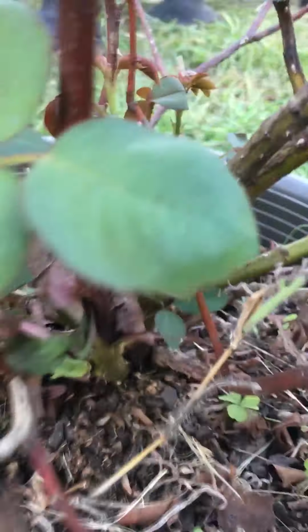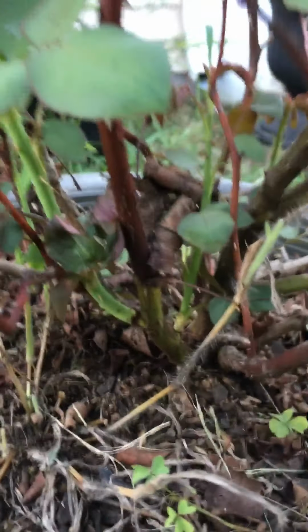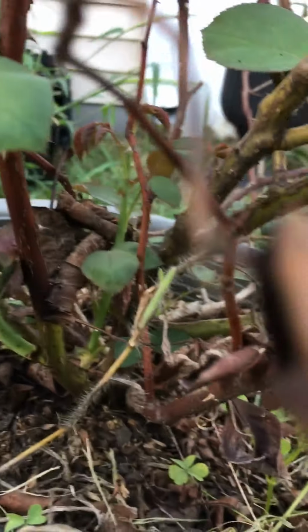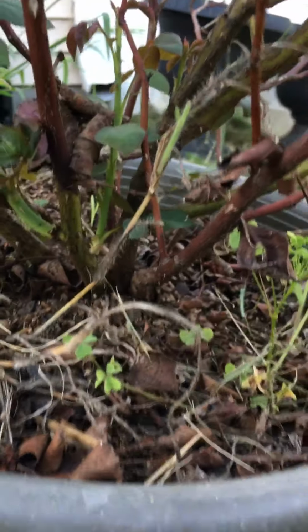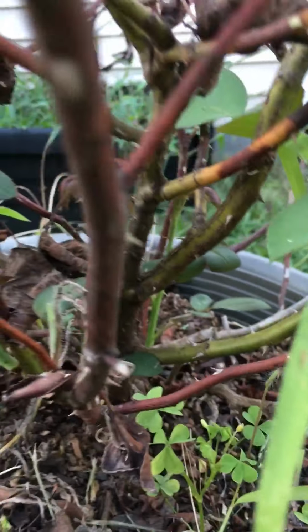But as you see here, she got some canes. She got some new growth coming off of one of those canes down there. So it's at least two canes that are still in good condition. I just need to prune away the dead canes. Mademoiselle is blooming this week.